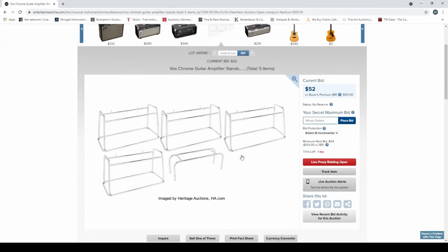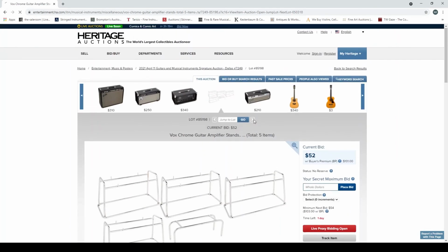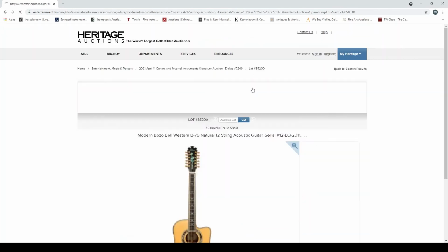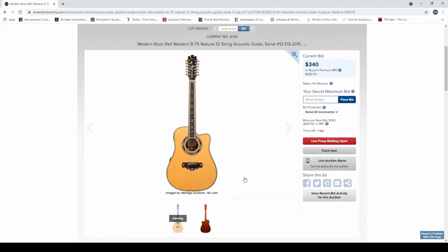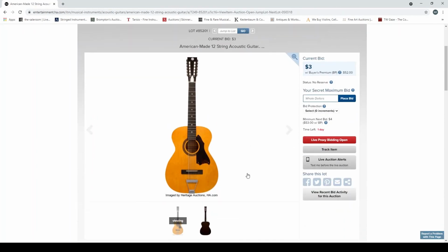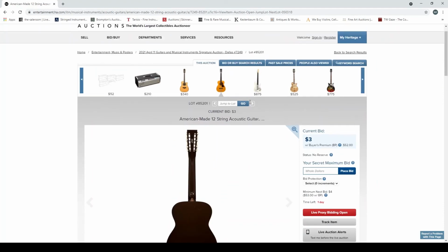Vox chrome guitar amplifier stands, 5 in total. Okay. Fender Bandmaster Silverface in 1968. And then we have a modern Bozo Bell Western B75 natural 12 string. American made 12 string acoustic. $3 bid. No other information.